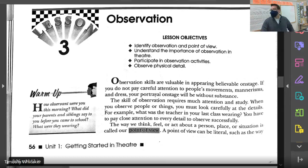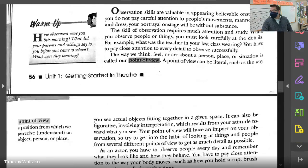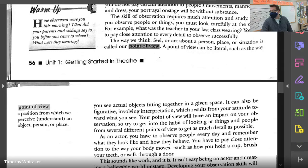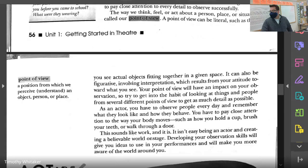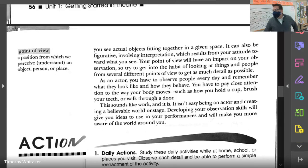The way we think, feel, or act about a person, place, or situation is called our point of view. A point of view can be literal, such as the way you see actual objects fitting together in a given space. It can also be figurative, involving interpretation, which results from your attitude toward what you see. Your point of view will have an impact on your observation, so try to get into the habit of looking at things and people from several different points of view to get as much detail as possible.